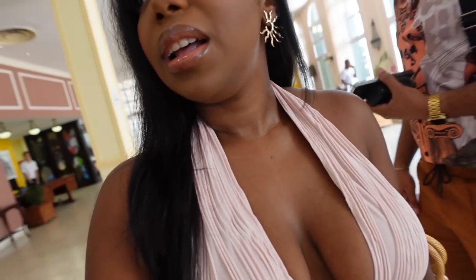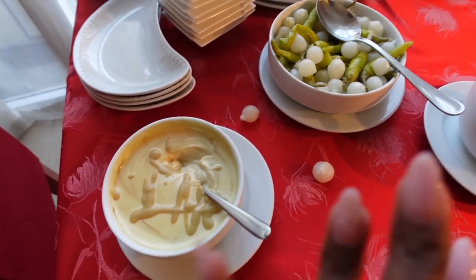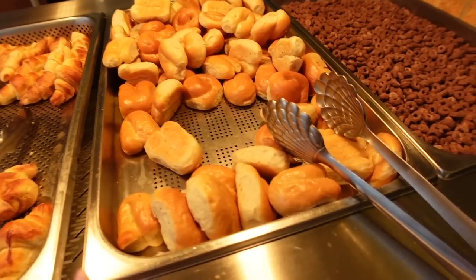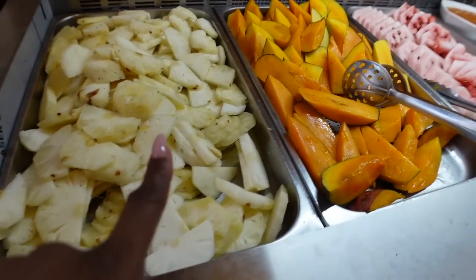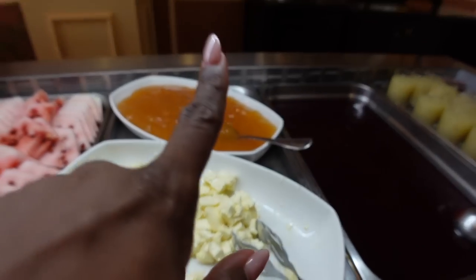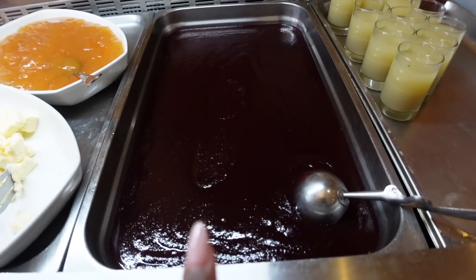Alright guys, so this is the breakfast. I have like sauces here. I have bread, croissants, bread. I think this is cereal, bread. And then they have some pineapple, mango. I think this is some different type of fruit, cheese, sauce. I believe juices, and this is like a sorbet situation. So, yeah.